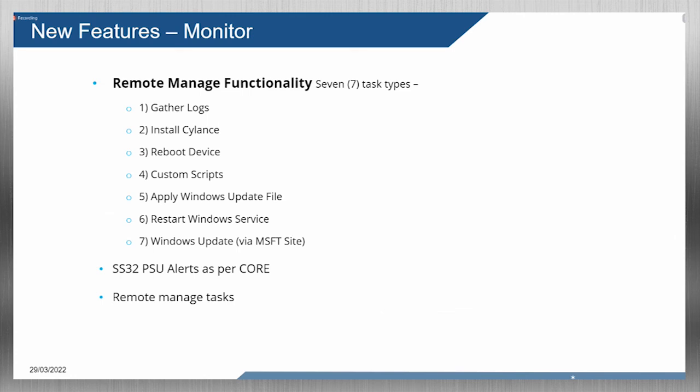And the second most powerful feature here is the ability to remotely deploy custom scripts. Now the custom scripts, this means that using PowerShell scripts, we can deploy to any of our machines that are monitored by Raspberry Monitor. And this opens up a world of remote administration to having no limits whatsoever. There's an awful lot of things you can do with custom PowerShell scripts.